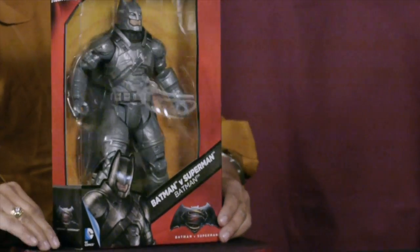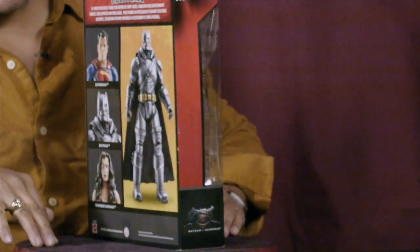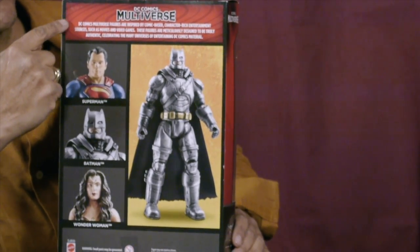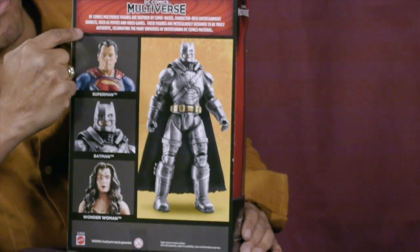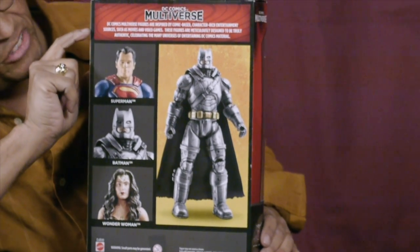As we turn to the side, we see it says DC Multiverse. Batman logo down here, Batman v Superman. In the back, if you want to read this yourself, you can see that new description they have describing the DC Comics Multiverse brand that they're releasing right now, along with this premiere showing of the DC figures here with this line from the Batman v Superman movie.